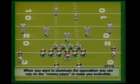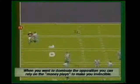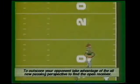When you want to dominate the opposition, you can rely on the money plays to make you invincible. To outscore your opponent, you can take advantage of the all-new passing perspective offered in NFL 95 to find the open receiver. Yeah, I'm back. That's it. Come on, I got it going on, baby. Come on. I am the greatest.